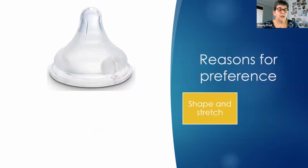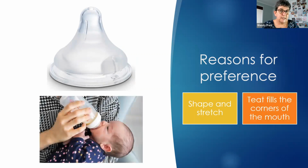First of all, the shape of the actual teat itself. It's got a gradual slant towards the base and it's a wide neck. In other words, your baby sits comfortably on the actual teat. The baby's mouth and lips can flare out and it fills the corners of the mouth really well. The front of the teat is very stretchy, so it stretches like your nipple would inside the baby's mouth.